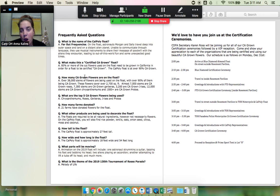In terms of how many flowers are used on the float, in total amount of stems, it's about 38,000 stems of flowers that are being used on the float, with over 90% of them being California grown. This will cover 2,700 square feet. Almost 7,000 stems are California grown roses, 7,300 stems are California grown gerbs, 3,200 are irises, 1,200 are chrysanthemums, and 1,000 plus are California grown protea.